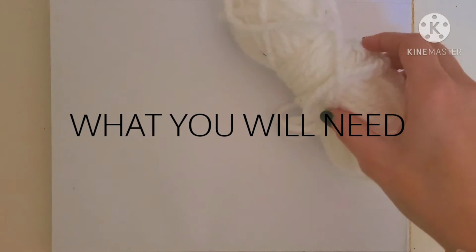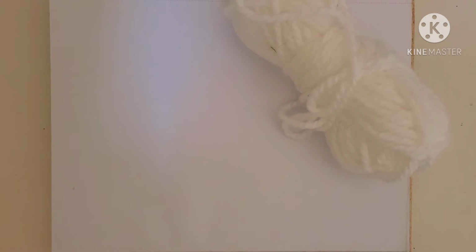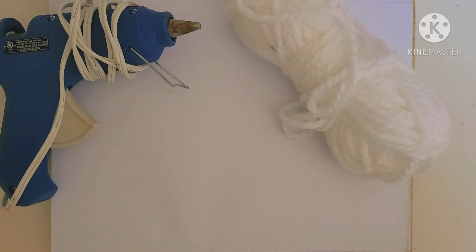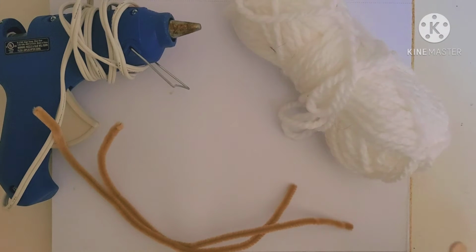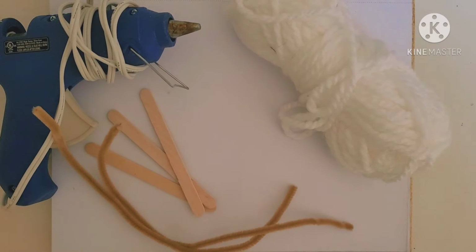Here's what you will need for this ornament. You will need yarn or string or ribbon. I chose white yarn. You should also have some safety scissors to cut it. You will need glue. You should be using Elmer's liquid glue. I used a hot glue gun because it was the only glue I had, but please try to use Elmer's liquid glue because a hot glue gun can be very hot. And you will need 2 brown pipe cleaners, 3 popsicle sticks.